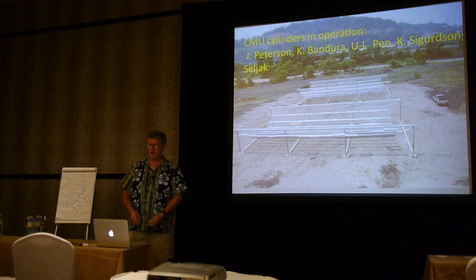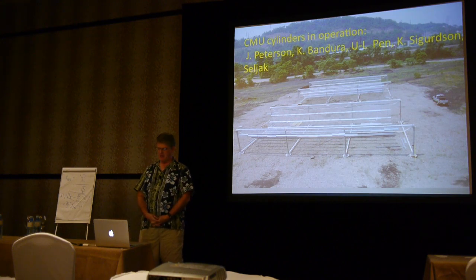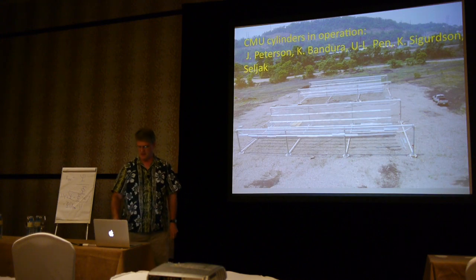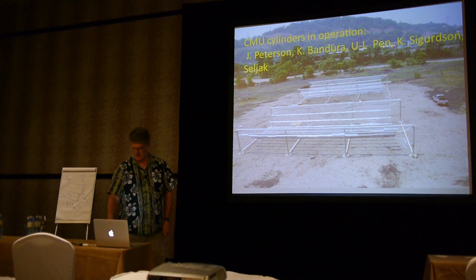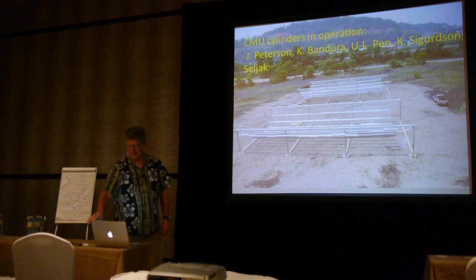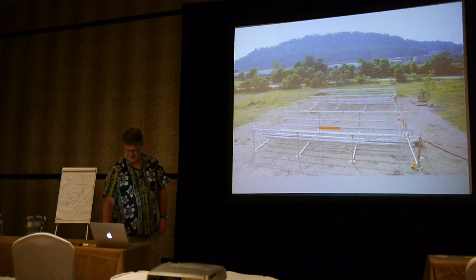Now, we built two cylinders. These are 10 meters wide, 25 meters long, spaced by 25 meters. It's out in the railroad yard next to the big steel mill building at the LTV, now no longer a steel mill. It's just a mile from campus in Pittsburgh. There's a little bit of feedline instrumented. We didn't have the money to do the whole length, so we just did a little piece in the middle.